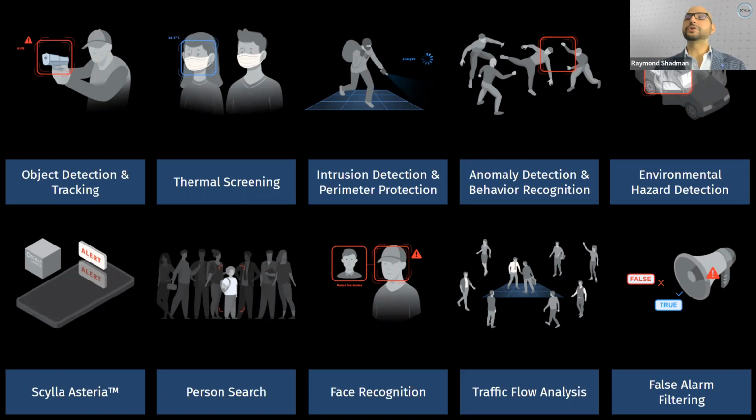We have person search. This uses facial recognition and clothing color to search for a missing person. Can be used for BOLO, or be on the lookout, to detect a person of interest. It's useful for stadiums, schools, transportation hubs, hotels, and retail.